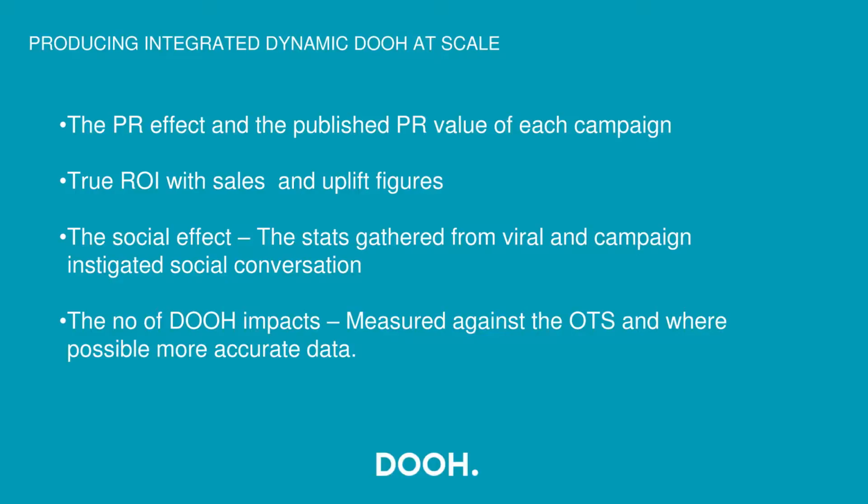So to do that, we wanted to apply some statistical analytics, which I've done looking at about 6 or 7 different dynamic campaigns. So we've got the PR effect, which we've looked at, obviously really important for dynamic campaigns. The PR effect and the PR value of integrated dynamic campaigns is really important to the industry as a whole. True ROI, if I've managed to find it, true ROI figures and any sales uplift figures from those dynamic campaigns and how well they performed.